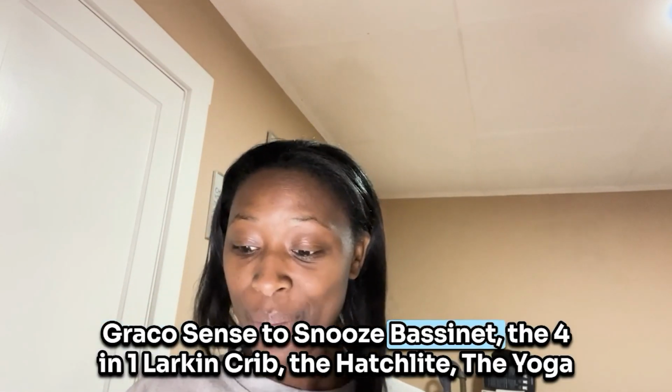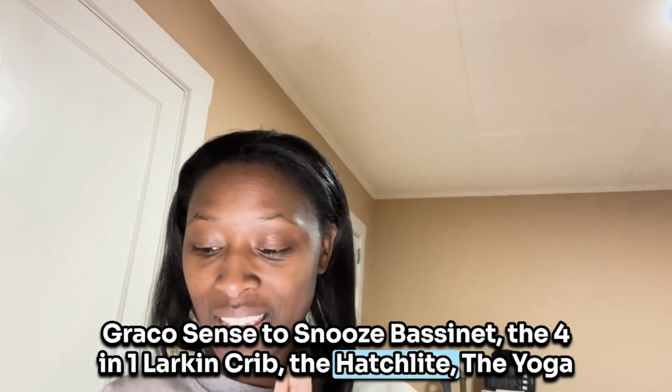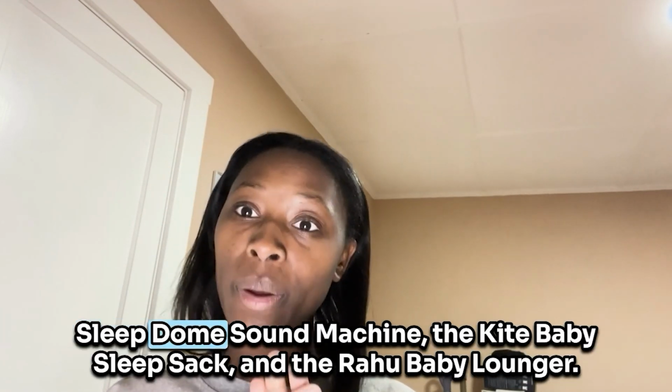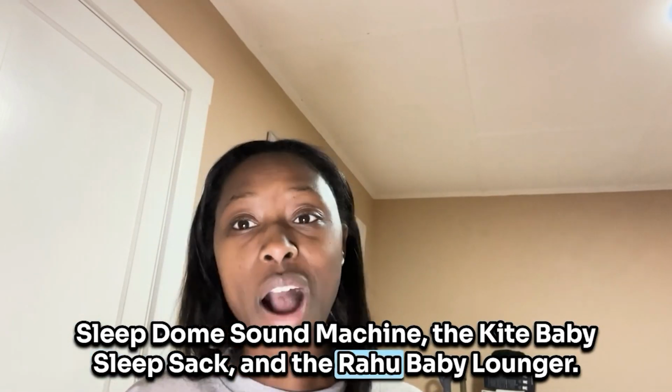So just to recap, the things that you need in 2024 are the Graco Sense to Snooze Bassinet, the 4-in-1 Larkin Crib, the Hatch Light, the Yoga Sleep Dome Sound Machine, the Kite Baby Sleep Sack, and the Rahoo Baby Lounger.